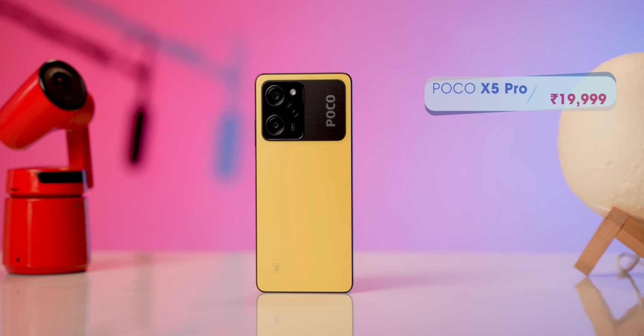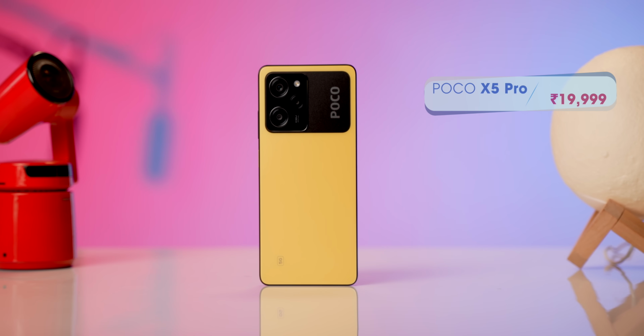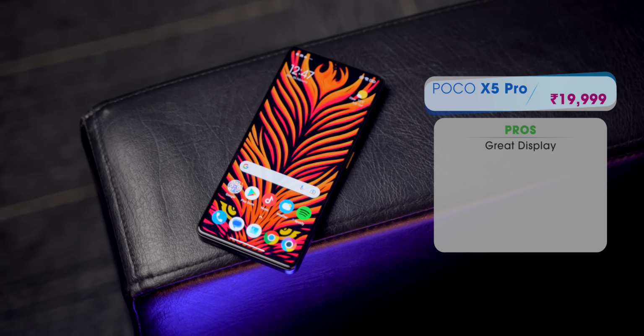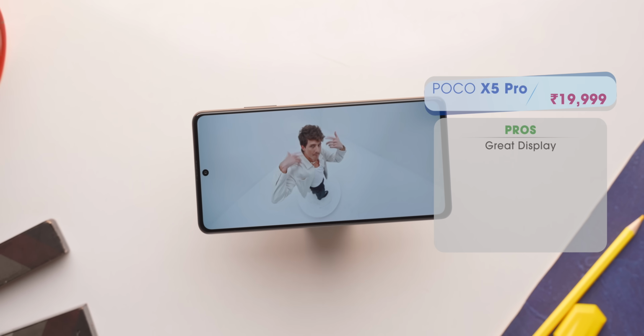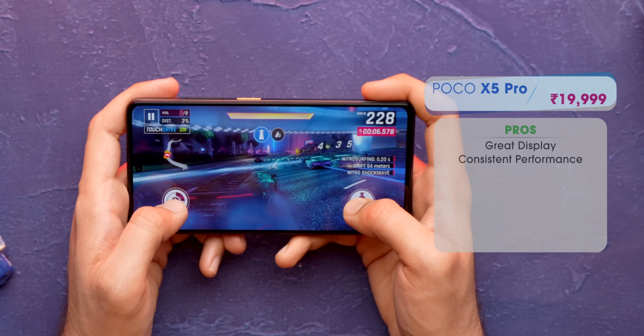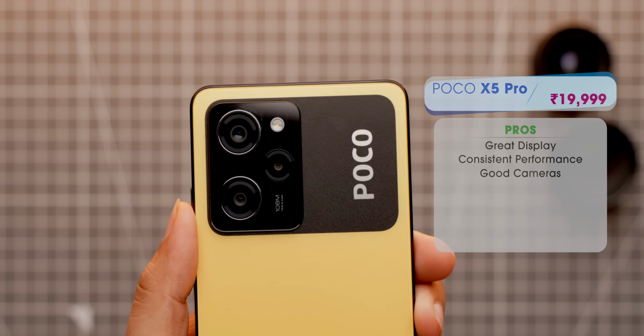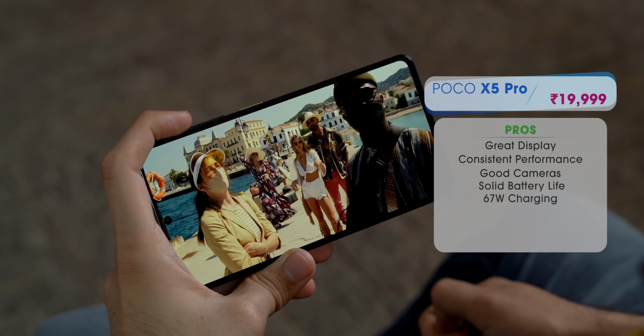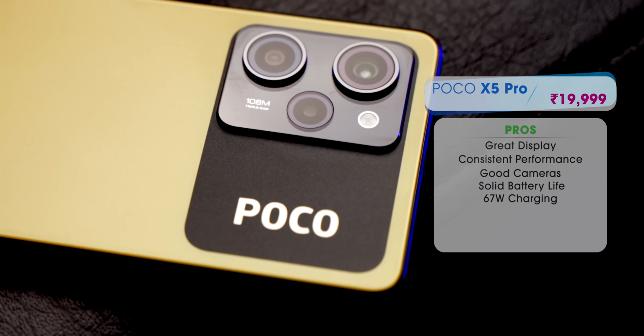See, this launched at 23,000 rupees, but it's now available at 19,999, and at this price, this has a 10-bit 120Hz AMOLED screen that looks really good. It even has Dolby Vision support, it has stereo speakers, and on the performance front, this has the 778G, which we all know is very consistent, reliable, and add to that, cameras here are very good, and there's solid battery life, 67-watt fast charging, and you get a phone that's basically an all-rounder.